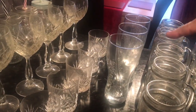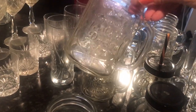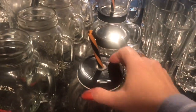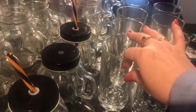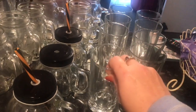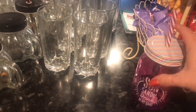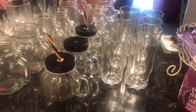Got three Coca-Cola glasses here. Then what we use the most is these mason jar type mugs that we use every day. I've got the two larger skull ones at the back and three pumpkin ones here. And then these ones, I've got a set of eight, probably out of the whole lot the cheapest item and the item that we use the most, because I've got a set of eight for when we have quite a lot of company sitting at the table. And then I just have an odd one here that hasn't been used that I bought after the summer last year. So that is all the glasses.